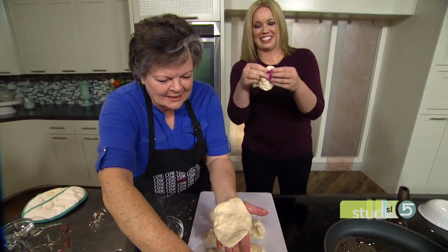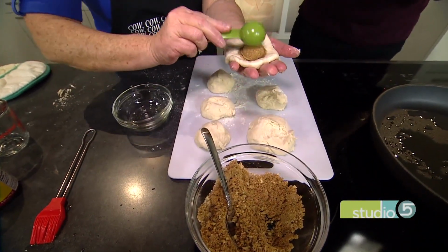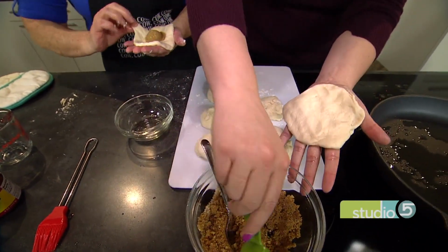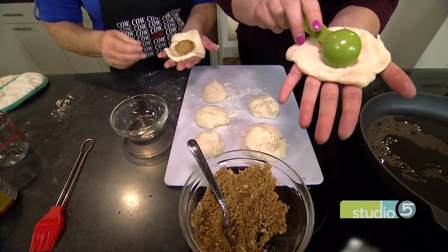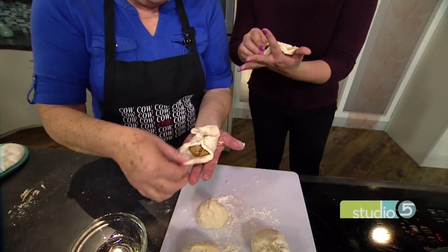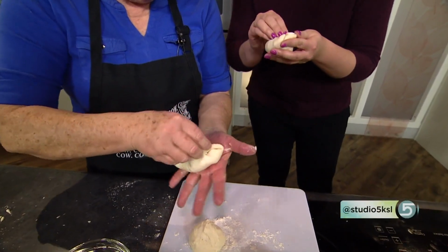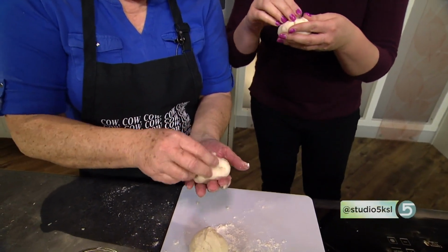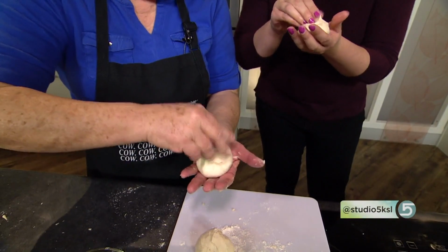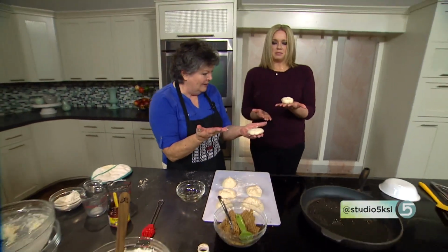Then we'll take some of this filling. We want about a nice tablespoon. Put it right in the center. And then this is the fun part. You're going to take these edges and fold them to the center, and then the opposite corners, and pinch those. Opposite corners, and pinch those closed. All right, now we filled them. That's how.